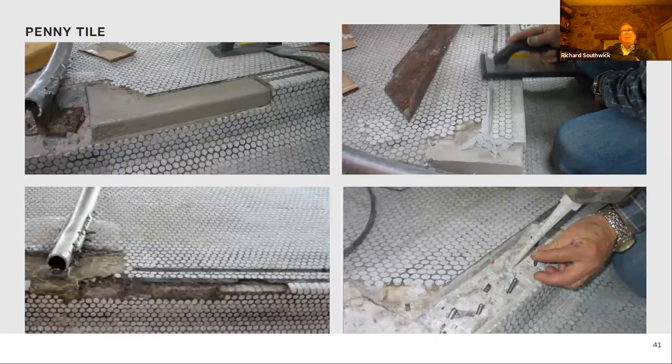These are just some photographs of probably the most challenging portion of this. This is a mock-up that ICR worked on for the nosings at the stairs, particularly with rolly bags that people use now. These were subjected to a lot of damage and abuse. So we looked at stainless steel anchors and epoxy-based mortar, and then special hand-pressed nosing tiles right along the edge.